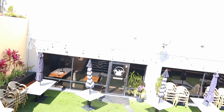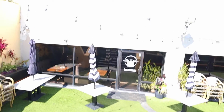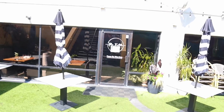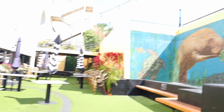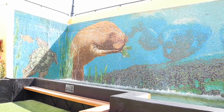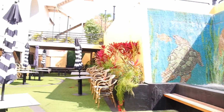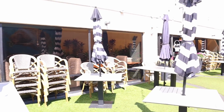It's a good spot to actually have brunch on Sundays. I believe they have it from 11 to 3, and it's a type of brunch where they actually bring the food to you, so you just have to ask for it. But I like it because it's got this mural right here of these manatees, which is really nice. This is a cool spot to have brunch or just hang out with your friends and have a drink.